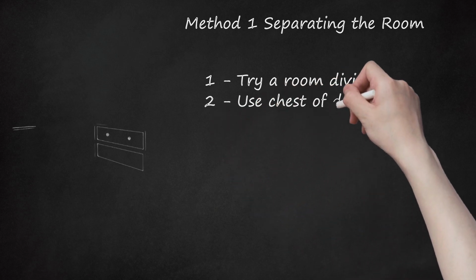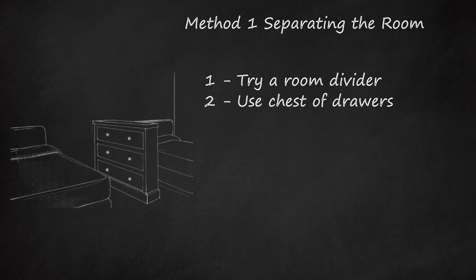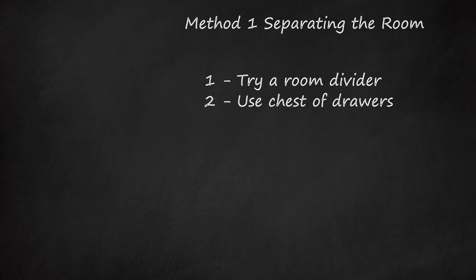2. Use chest of drawers. If the room is too small for a room divider, you can use a simple set of drawers to divide the room evenly. Place the drawers between your children's beds. Reinforce the idea that the drawers serve as a boundary between each kid's side of the room. This may help reduce conflict between children who share a small room. Set up shelves above each child's bed where they can store their toys and personal belongings.